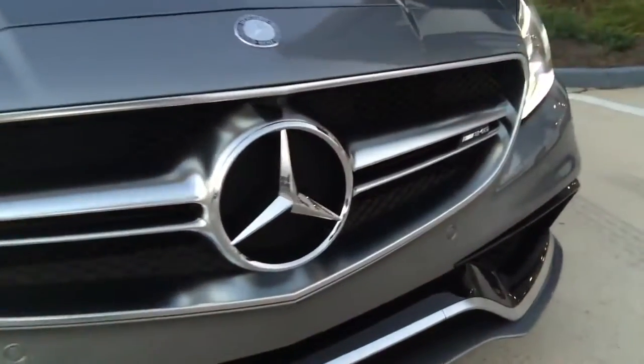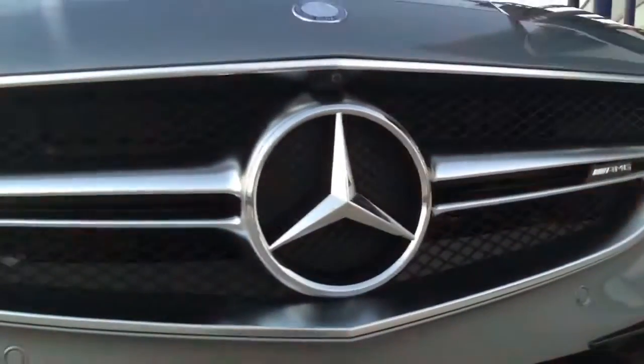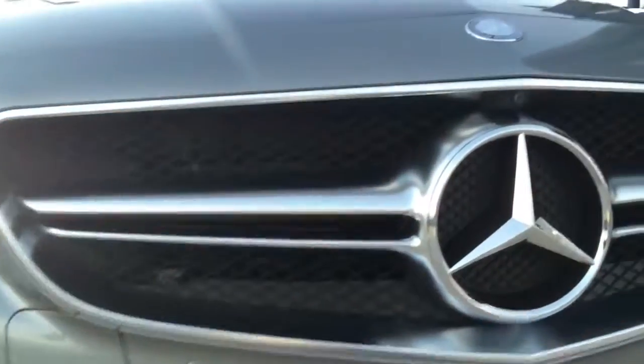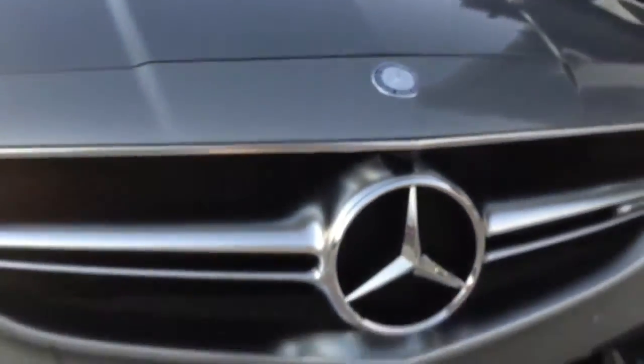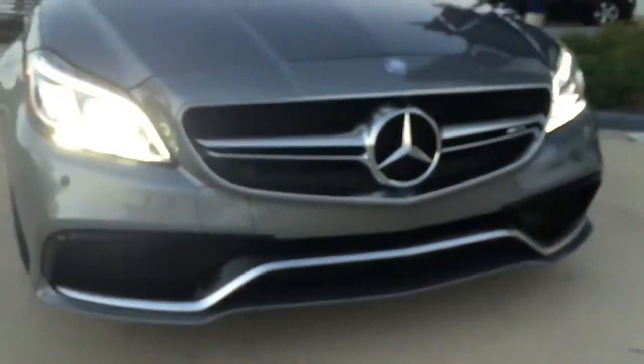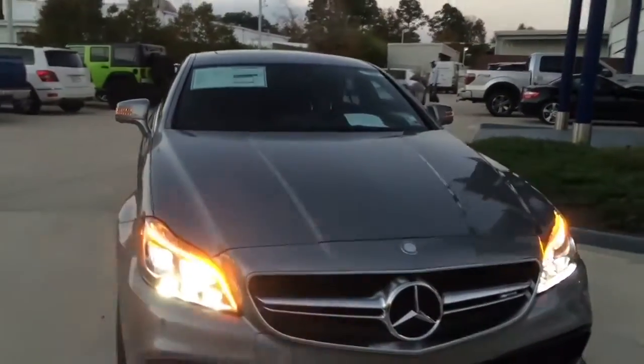And here is a closer look at the new AMG grille with AMG badging on it. And the front camera is located right above the Mercedes-Benz logo. Very aggressive front end. Intermittent windshield wipers with adjustable speed.